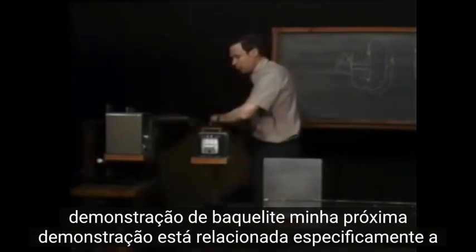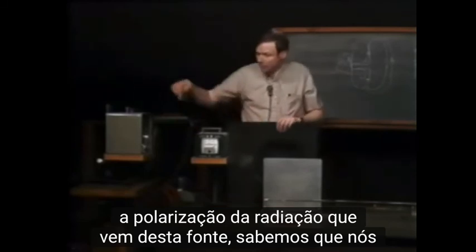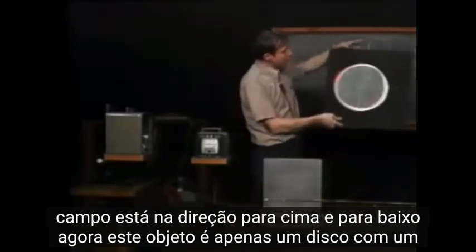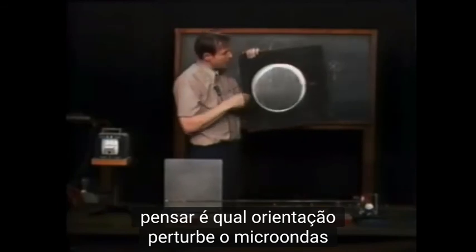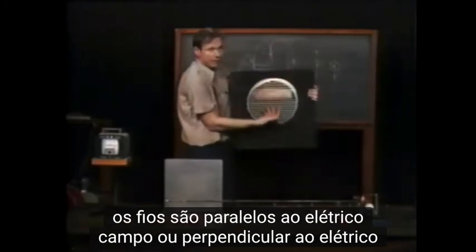The next demonstration is related specifically to the polarization of the radiation that comes from this source. We know that we have the dipole antenna in the up and down direction, so the electric field is in the up and down direction. Now, this object is just a disk with a bunch of parallel conductors, wires, in a grid. The question that I want you to think about is, which orientation will disturb the microwave propagation most? When I place it so that the wires are parallel to the electric field, or perpendicular to the electric field?